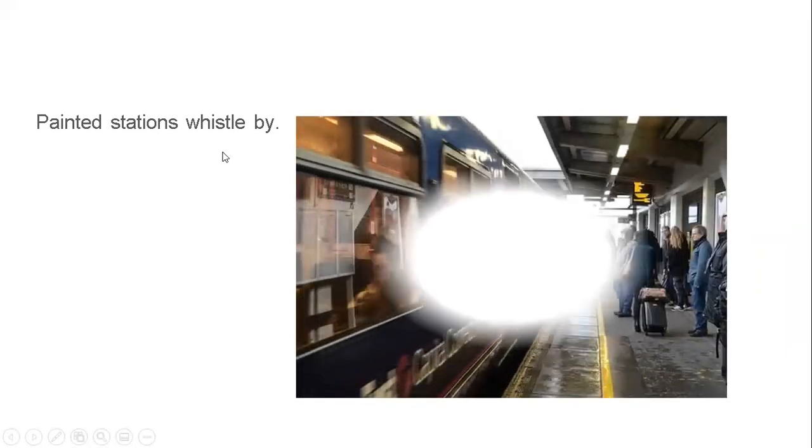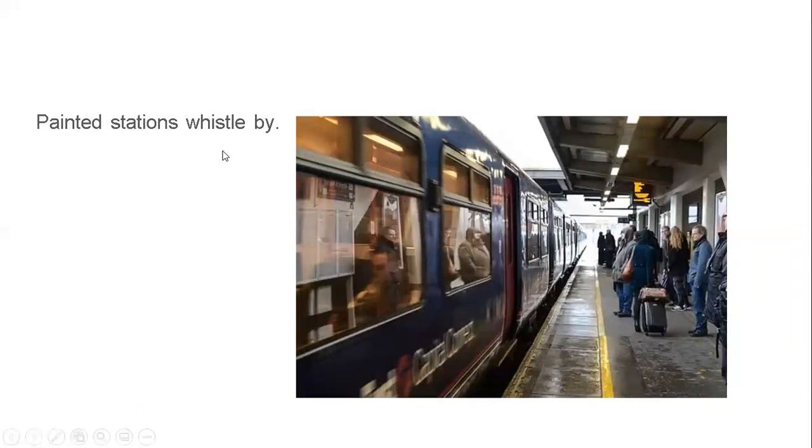If the train's not going to stop at the station, I'm sure you have experienced this, how it will just go very fast through that station and whistle as it goes fast. That's to give you an idea of the station. But of course, the train has stopped at the station. This usually happens when the train doesn't stop at a particular station. Trains don't stop at all stations.